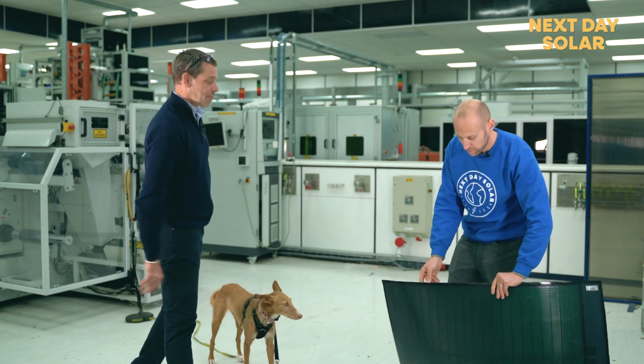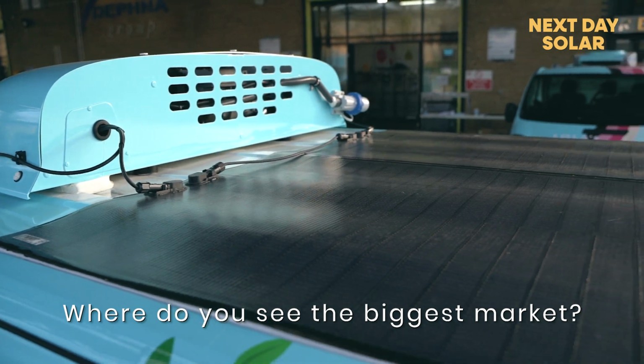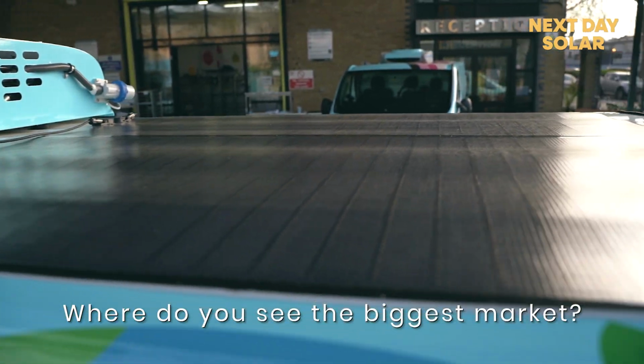And where do you see the biggest market for your panel? I mean, we've been using it on vehicles, automotive, that sort of thing. Is that the market, or is it house building? What do you see it as?